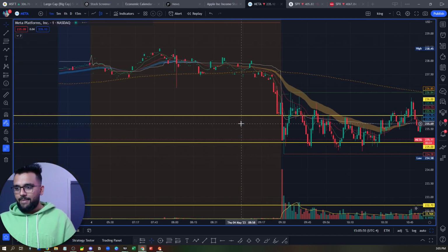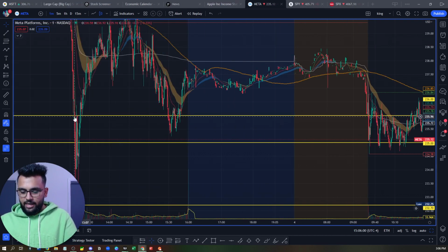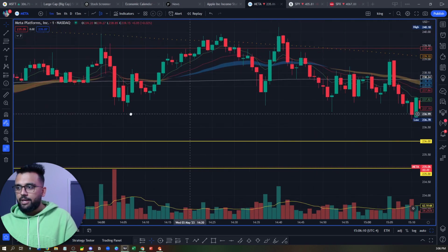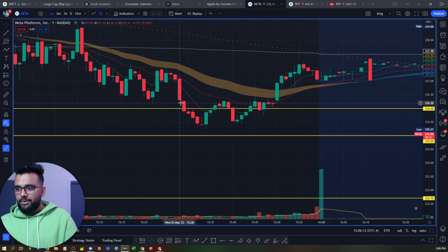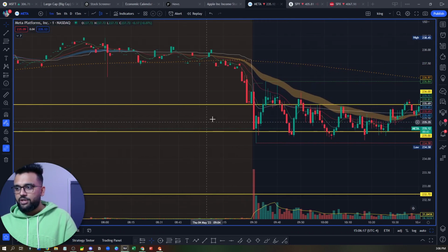Now, if you look at Meta, even yesterday, we were really holding this area. Look at this. 236 was holding really nicely. Then it broke below, went back to retest, then went above, retested, and we made a leg up. Same happened later on in the day. So I was watching the 236 area. I wanted to see how the price goes.